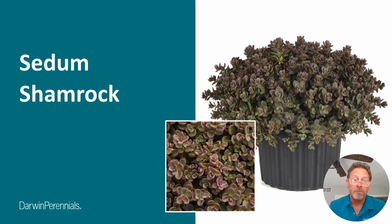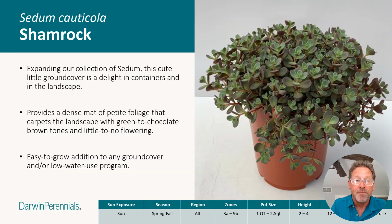Sedum. We added a couple new sedums in the past couple of years. Now we've added sedum Shamrock, which is a total ground cover mat, just 2 to 3 inches tall, with yellow flowers in the fall, and kind of green, red, brown, different hues within the plant itself. But if you want a ground cover for full sun that will choke out all the weeds, sedum Shamrock is your choice. Here it is shown in a 1 gallon.